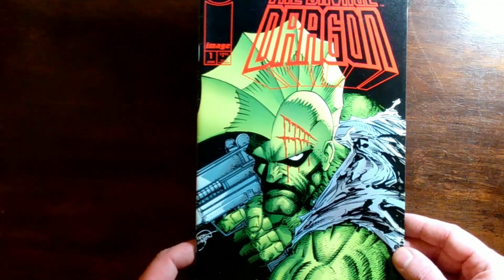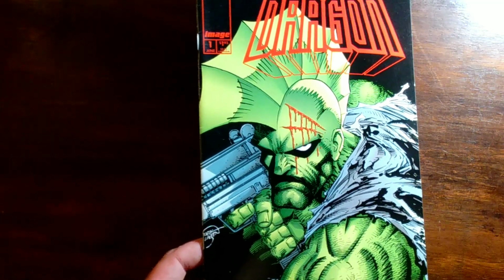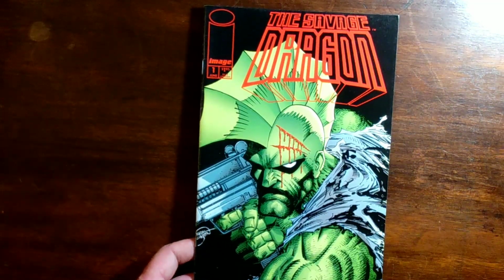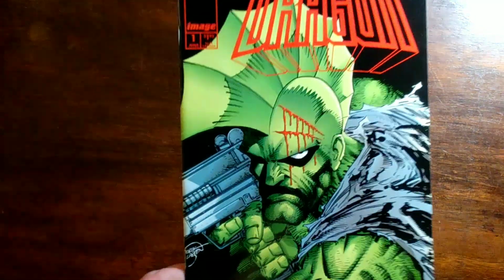So let's start off at the very first one here for Dragon. Awesome looking cover here. This looks like a guy you would not want to mess with. He's got his gun there. He's bleeding. It's very extreme, very 90s. But just some awesome line work here by Erik Larsen. He's probably my favorite comic book artist.